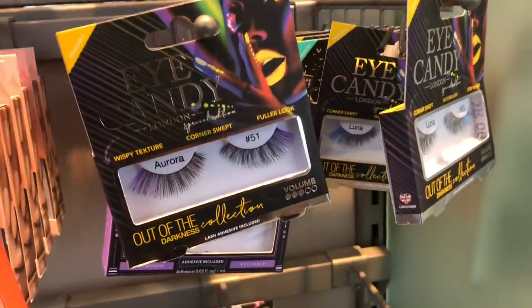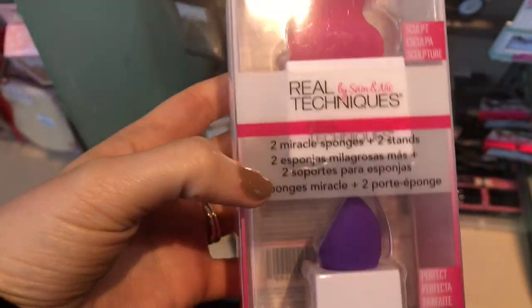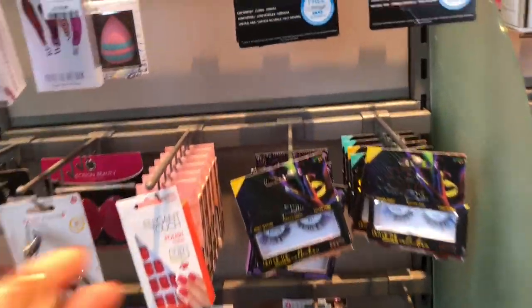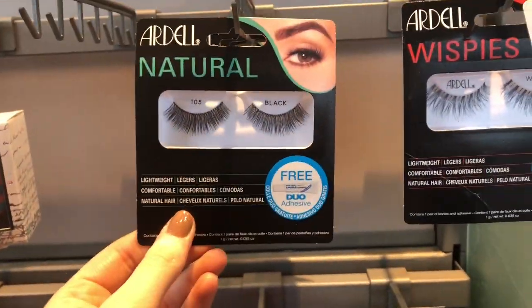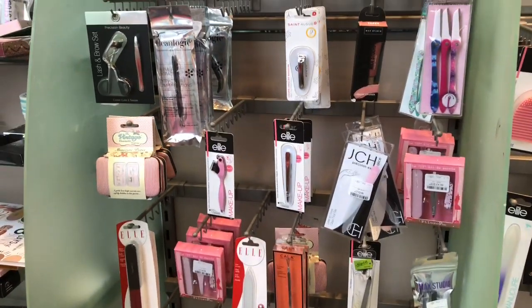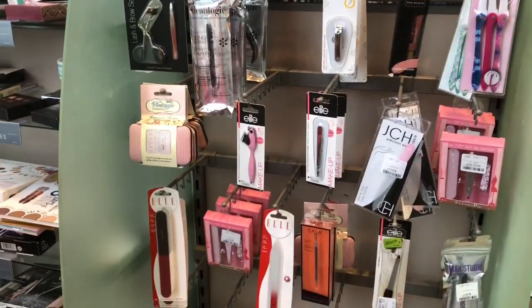Then moving over, they had some false nails and some false lashes, and they also had this sponge set from Real Techniques, which I was actually considering because I do really like their face sponges, and it was only $7.99, but it's the orange sponge that I prefer, so I decided to leave them. I also considered picking up a pair of these Ardell lashes because they were only $3.99, and I would like to try and wear false lashes, but I just don't think I'd get my wear out of them, so I left them as well.